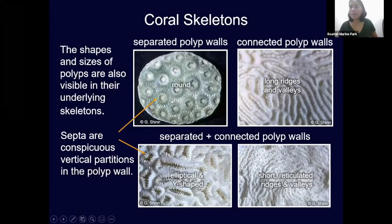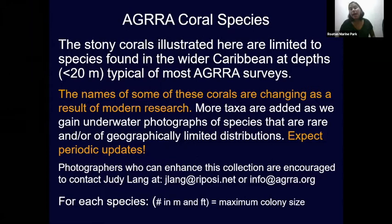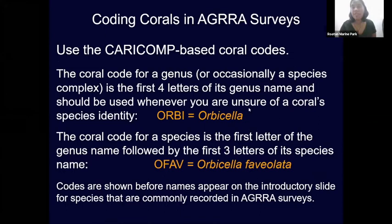And to make things easier, I think, we'll be using AGRRA codes. These AGRRA codes are made up of the first letter of the genus. So most scientific names are two parts. They have the genus and the species name. And we'll be using the first letter of the genus, in this case, Orbicella, O. And then we'll use three letters of the species, which in this case are OFAV. So Orbicella faveolata, the code is OFAV. So I will be mostly referring to corals as code names.